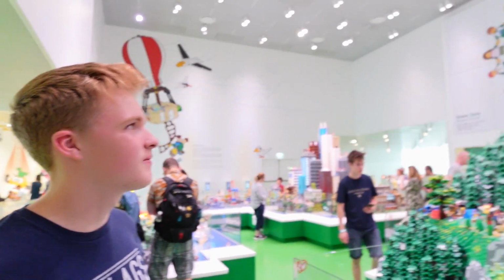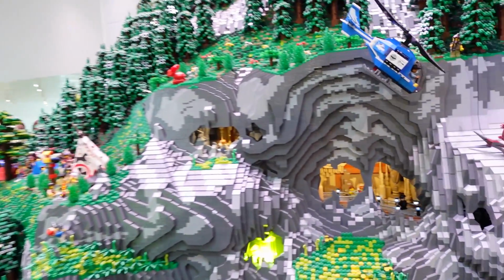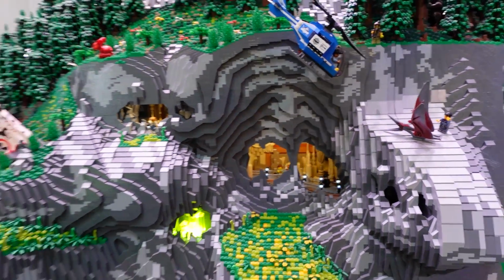Literally, we could be around this one for hours. This mountain right here is probably the coolest Lego build I've ever seen. It is, honestly, it's so detailed, like every little thing in it, into the caves. If you look in the little details down here, you've got all the Harry Potter stuff down here, and you get really up and close to it as well, which is pretty awesome.